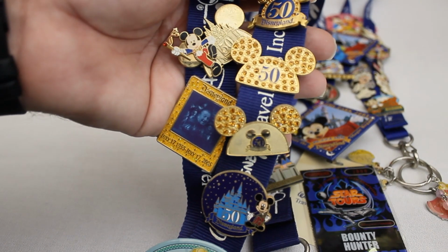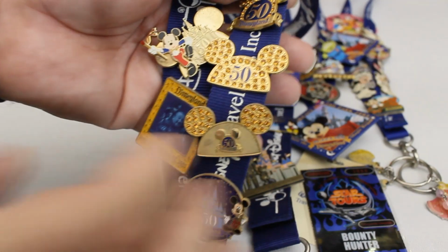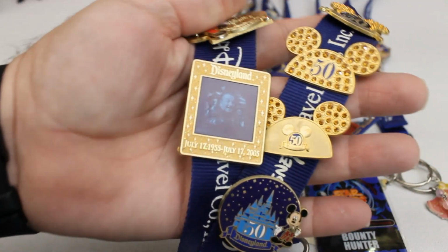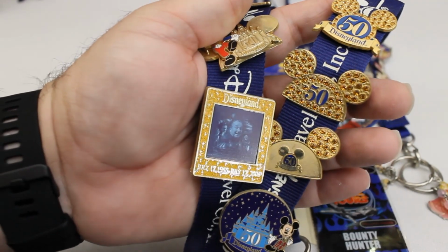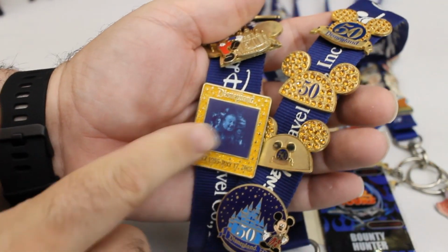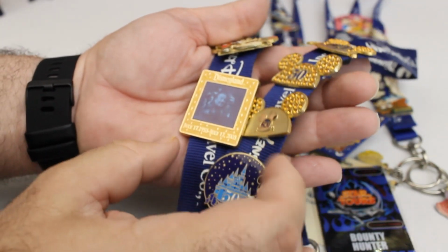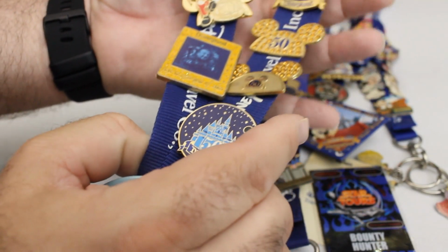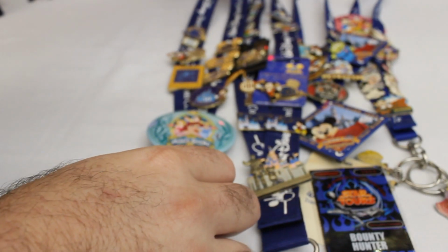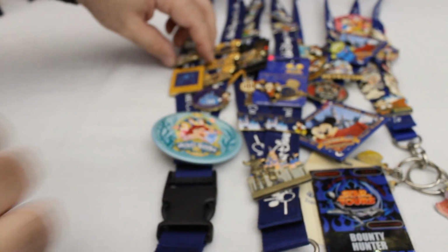Probably need to refocus again, huh? This one's really nice because it's actually got the picture of Walt on it. I don't know how well that's going to show up here. I'll try to get it without the glare. But I think of the ones on this lanyard, this would probably be my favorite one, because we actually were there for the 50th day. We actually got to be there on the day.